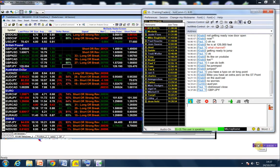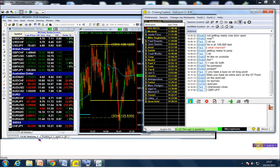Not really. I mean, the high was 19. It came back 20 pips from the high, so it's not particularly a distressed close. Again, within reason of the range. You can see it here on the chart. It's not particularly a distressed close.